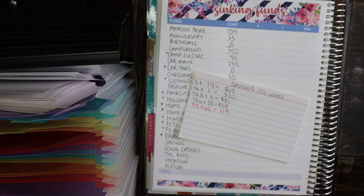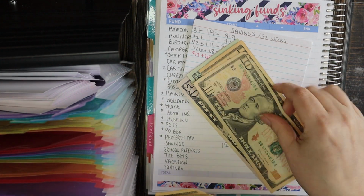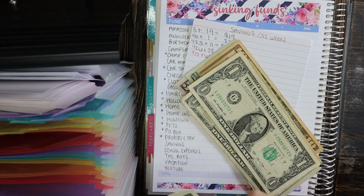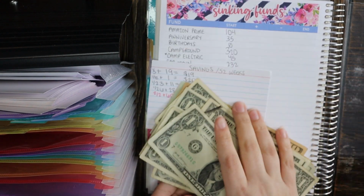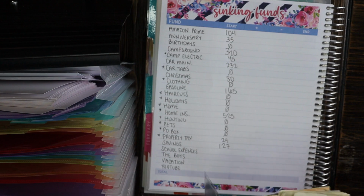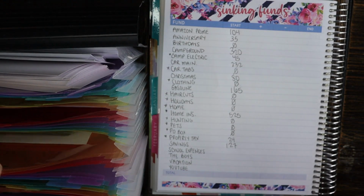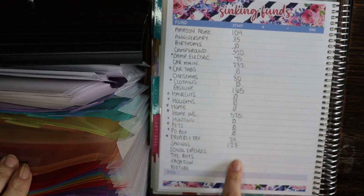And I'm sure I do, because I just added this on the 2nd and I would have counted it then, but just for the sake of continuity, we'll go ahead and count it again. So we have 50, 70, 80, 90, 100, 5, 10, 11, 12, 13, 14, 15, 16, 17, 18, 19. All right. So that takes care of all of my cash behind the savings tab. All of those envelopes will go back there, and next we'll move on to school expenses.